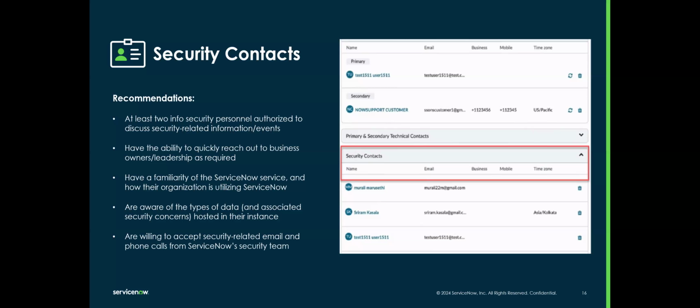Our recommendations regarding the contacts are that you include at least 2 information security personnel who are authorized by your organization to discuss security matters or security-related information and events. If you have an email distribution list for your security team, we recommend that you add that as well. The named contacts should have the ability to quickly reach out to business owners and leadership as required, have a familiarity and understanding of the ServiceNow platform and how your organization is actually utilizing it. And of course, they need to be aware of the types of data and the associated security concerns around that data that's hosted in your ServiceNow instance.